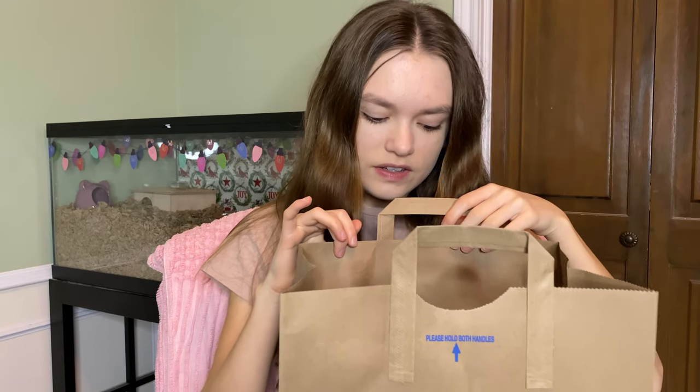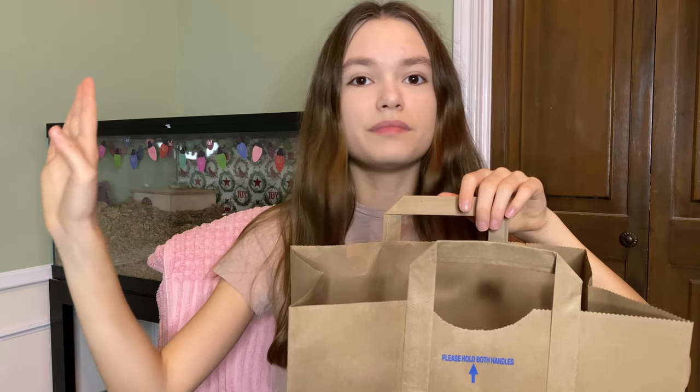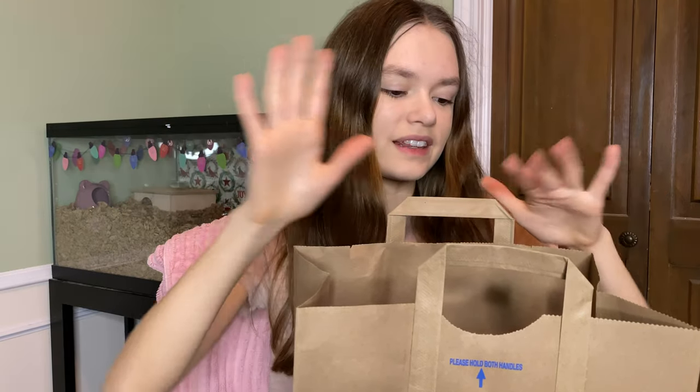Now the next thing we have is in a big PetSmart bag. Now, not all these things are from PetSmart, but it would just be a nice way to store them all. So actually, only one of these things is from PetSmart, and that's it. The rest are all just from any other place like Amazon, Chewy.com, things like that.